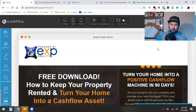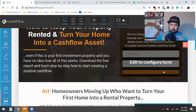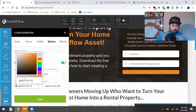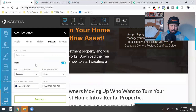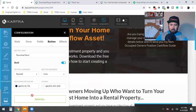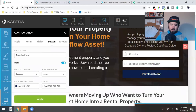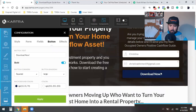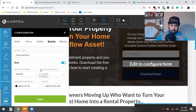Okay, so we'll hit done. And then we got that filled right there. Let's fill the button. I'm actually going to change the color of that button as well. And let's go download now. Okay, so there goes the actual text. Let's see what the shadow looks like. Okay, so it just has a little shadow. That's fine. Okay, cool. So we bold it.